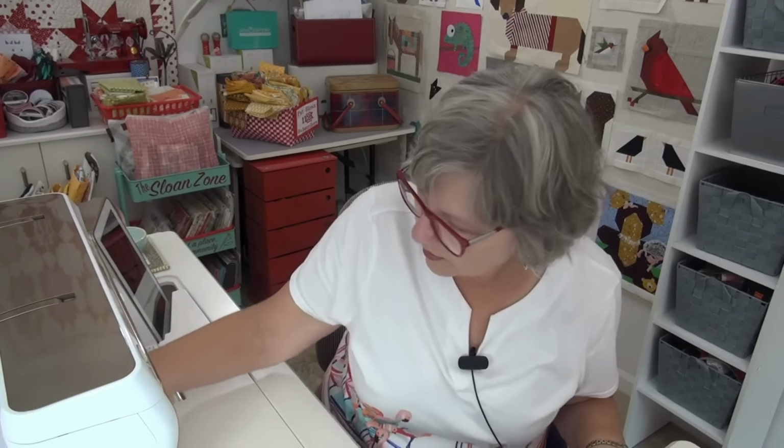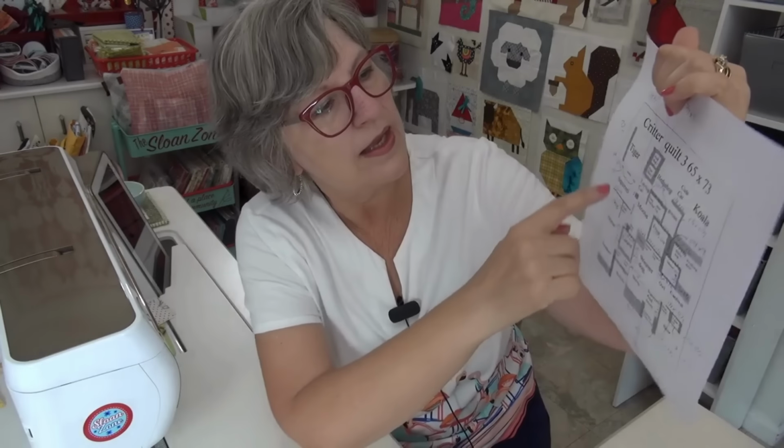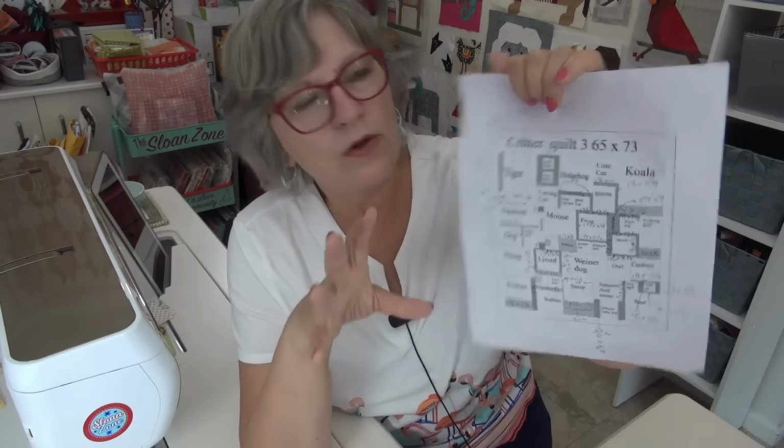And the next thing I have to do is start. I will be starting by doing the top row. Here, let me get this. Okay, so we've got the top row, which is from the tiger, the cat, the koala, and it goes across this horizontal line right there. And there's not a lot of spacers in there, which is great. So I can start out with these colors.